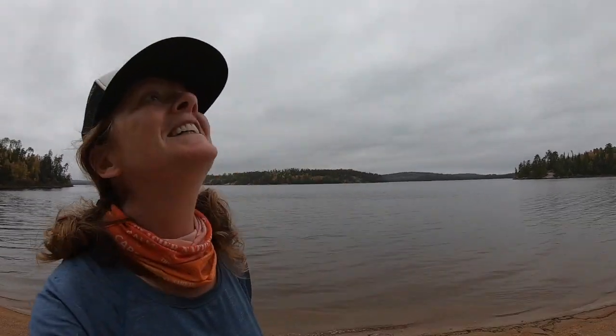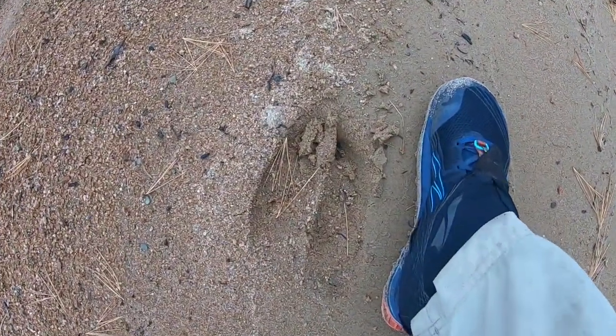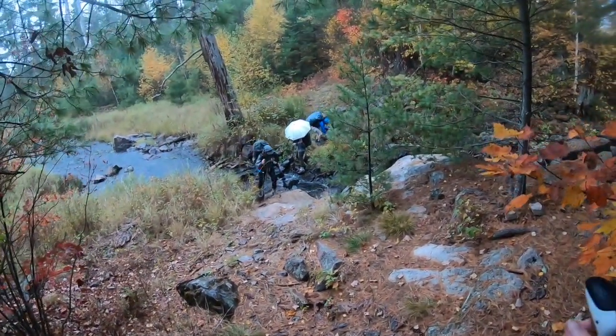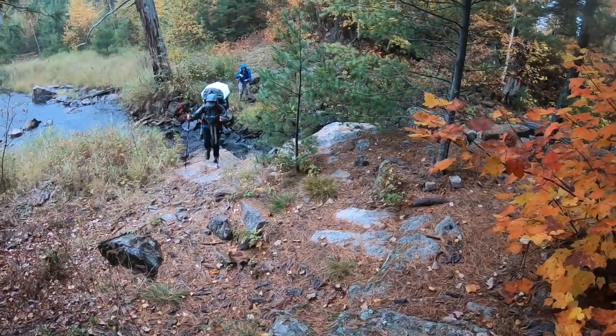It is raining. I should probably get back and put my rain jacket on. I think it's going to be a wet afternoon. I don't know. We'll see. Check this out. That is a moose print. Look at how big it is. Whew. It's raining. We're crossing a little river and going back into the woods.